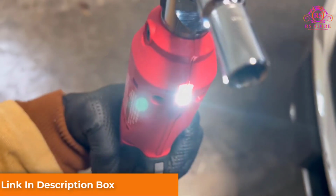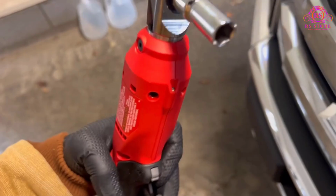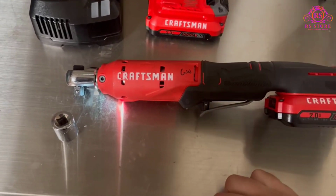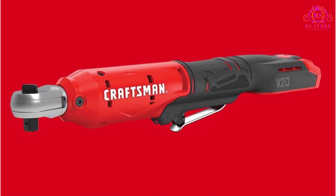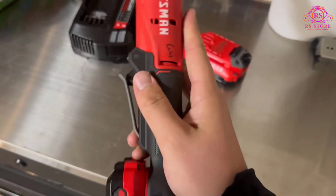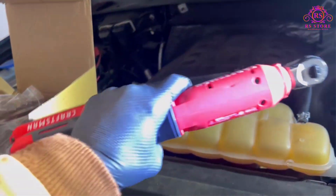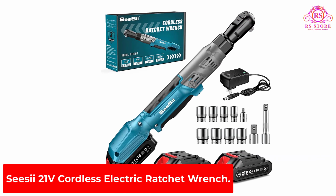Designed for comfort and convenience, the lightweight ergonomic body reduces fatigue during long work sessions, making it ideal for extended use. The built-in LED work light ensures optimal visibility, even in dark or hard-to-reach areas, so you can work with confidence. Please note that the battery and charger are sold separately, allowing you to use compatible CRAFTSMAN V20 batteries for flexibility and longer run time. For those who demand efficiency, power, and reliability, the CRAFTSMAN V20 cordless ratchet wrench is an essential addition to any toolbox. Number 5. Seesii 21V Cordless Electric Ratchet Wrench.